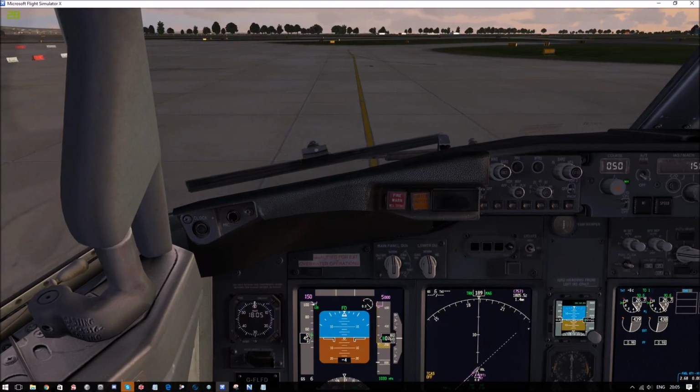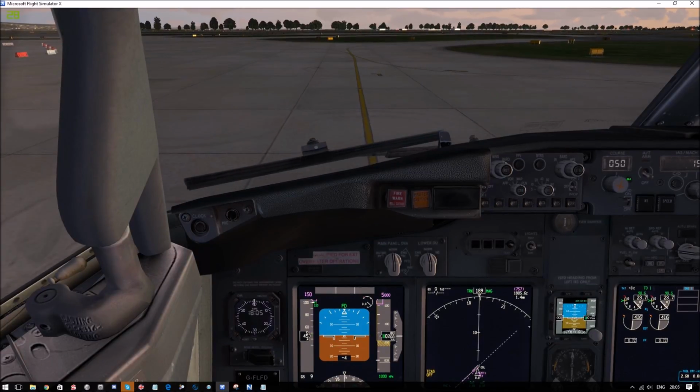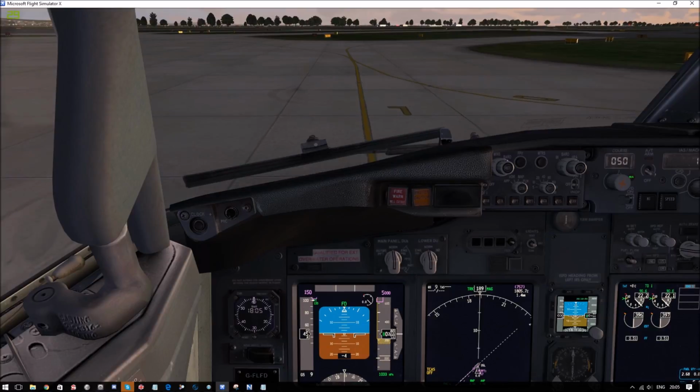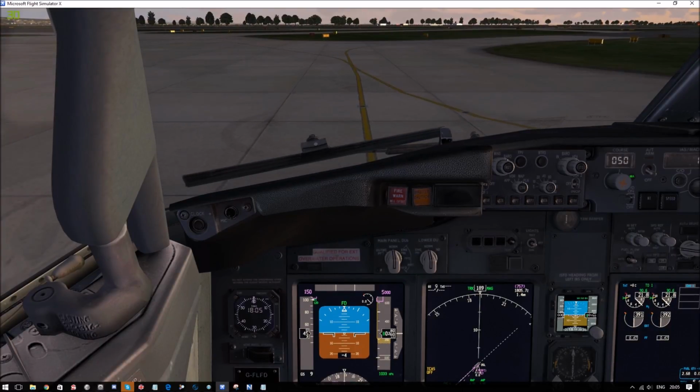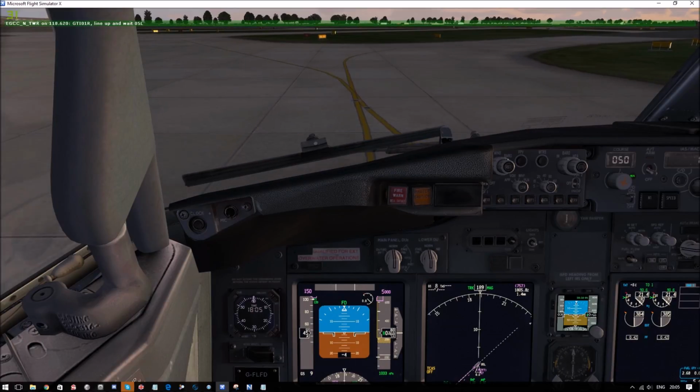Okay, so Lima, Delta, Bravo, Alpha. I hate trying to read the signs on the ground. Lima, yeah. So Delta's going to bring us this way, I hope.